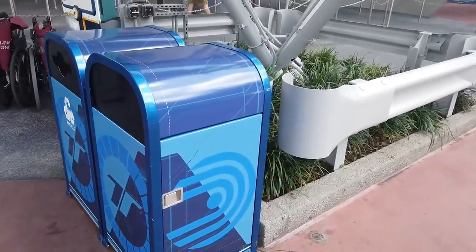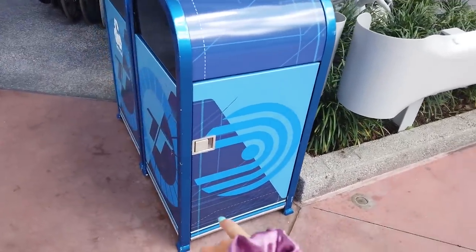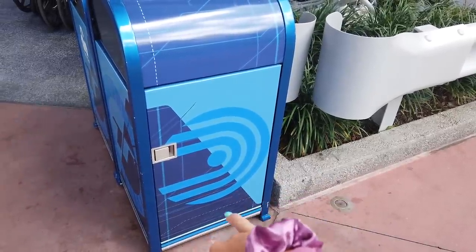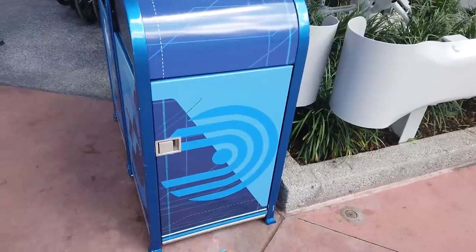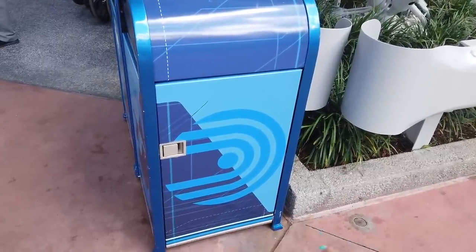First detail I'm going to point out before we even go inside is that on the specialty Test Track trash cans, here's the logo for World of Motion. Remember I said each pavilion at Epcot has their own logo, and World of Motion was the original attraction where Test Track is, so it's fun that they've got the logo right there.